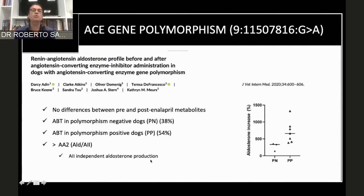So when we use ACE inhibitor, we have to keep in mind that in 30% to 50% of the cases, we can have aldosterone breakthrough. So it's important to consider the use of, again, spironolactone, or consider all the other causes inducing this.